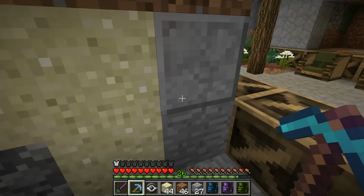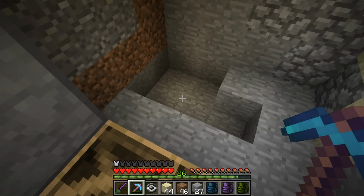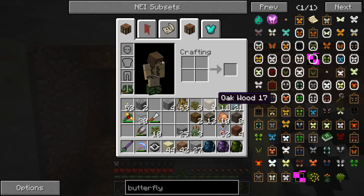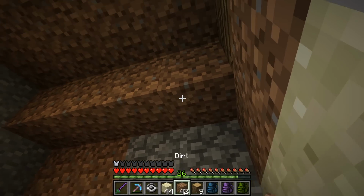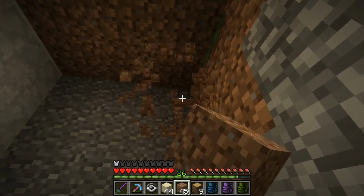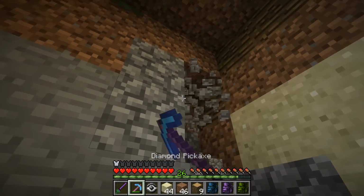Let's see, how deep am I going to make this? So this one can be maybe deeper than that one, and it can just flow in here maybe? Let me figure out what I want to do with this. All right, and then where's my oak wood? There we go. See, like I said, once you start figuring out the patterns of how you want to arrange everything, it usually starts coming together very, very quickly, so you don't have to stress too much.